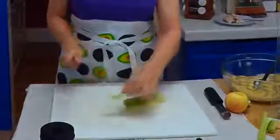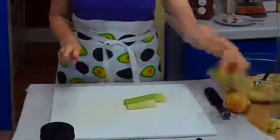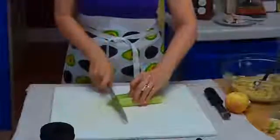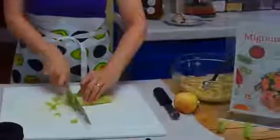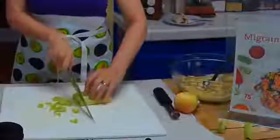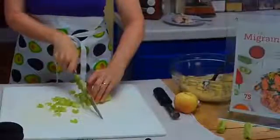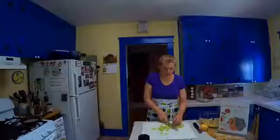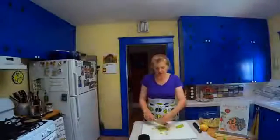Now my celery is a little unhappy today, so it's got some blemishes on it. So I'm actually going to cut up 3 partial stalks. I like to slice it nice and thinly. I'm using a Global Japanese knife, which is my favorite. It fits my hand really well. I love how sharp it also stays.